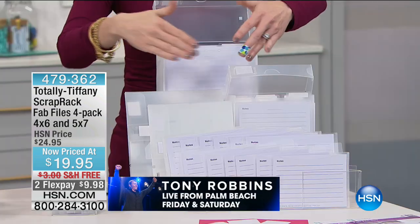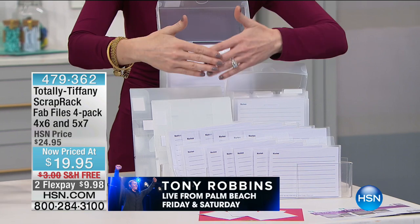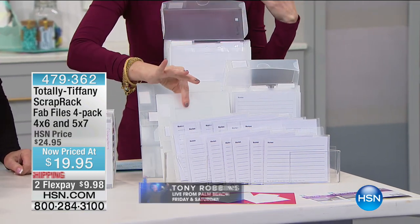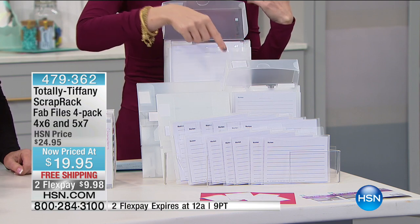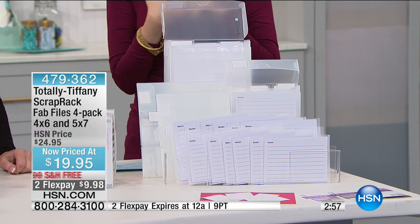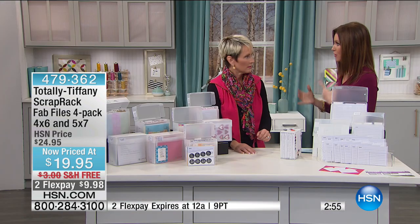So it's going to take up zero space until you use it. And I love that too. You keep us organized. You're not adding a bunch of bulk. They come flat like this. Once you put them together, super easy to do. And then $19.95, you're getting 4 boxes, 4x6, 5x7. Of course, that's perfect photo size.